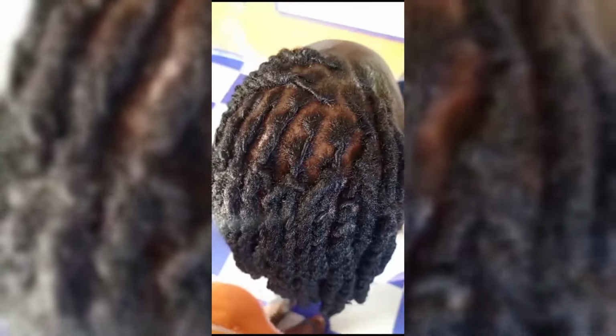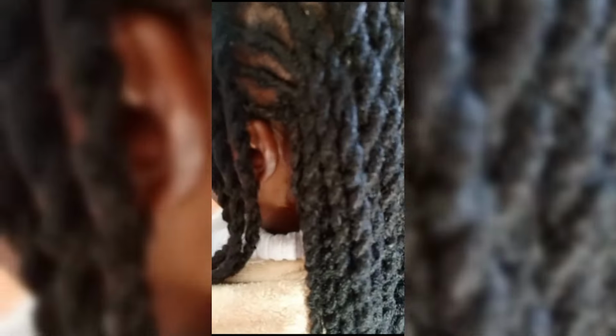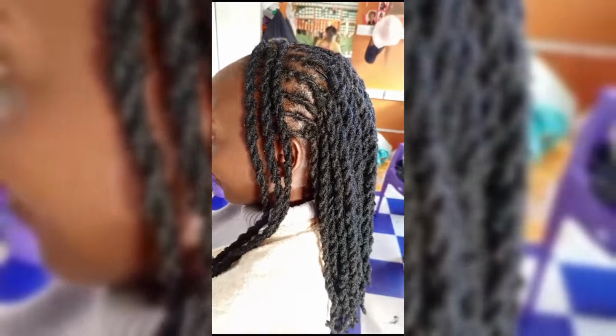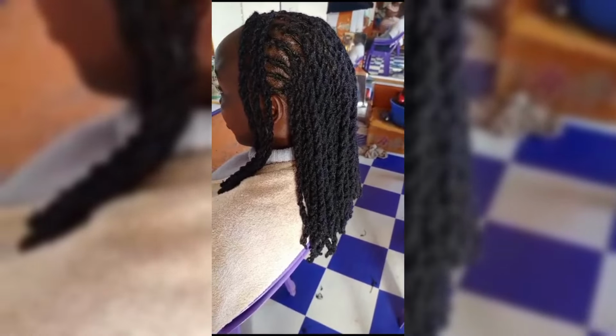So shout out to Caro, my loctician. She has been with me now for I think 2 years, and so far, so good. Those who haven't watched my first video, my locks were black with blonde at the tips. I had them for a year, so I decided to do all black.